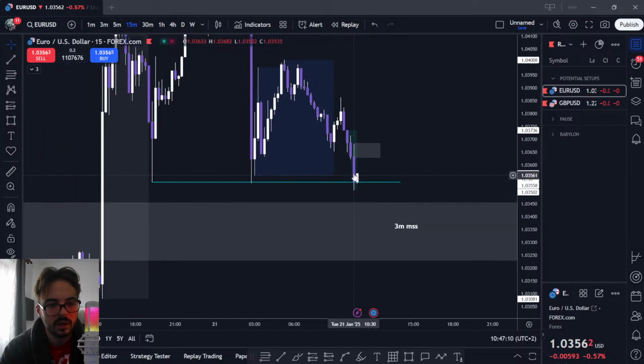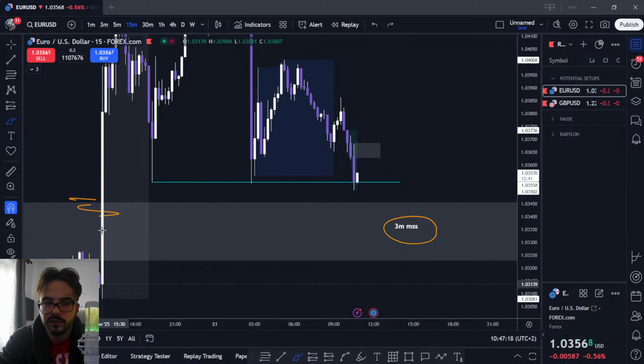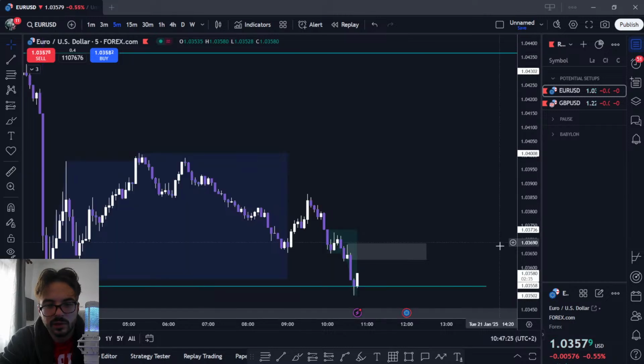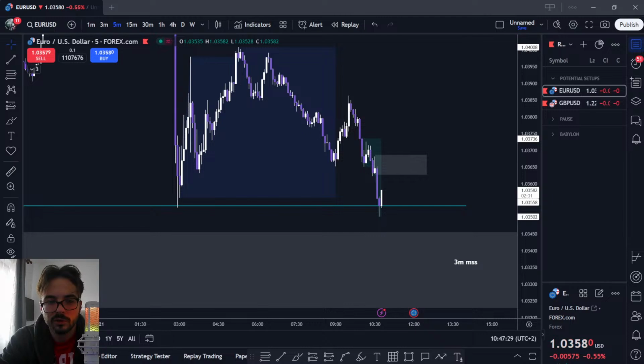I'm really not confident in just taking a 3-minute market structure shift of a gap that looks like this. This is just liquidity for me, so it's really risky to try and trade something like this. That's why, and also considering the market behavior lately, I'm going to be extra cautious and just wait for more structure to form.